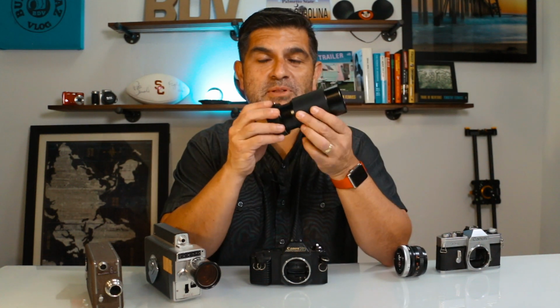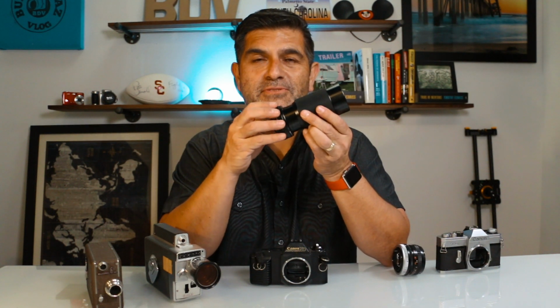I spent a lot of time looking through this lens and focusing and framing out shots, and it looked pretty nice. I don't know how it's gonna turn out on 35 millimeter film, but I'm excited to give it a go. So that's it, guys. It's just a short update, short overview on some of the stuff that I purchased today in the antique store.